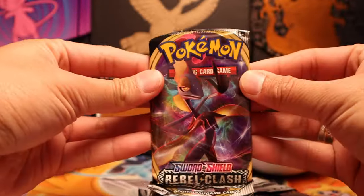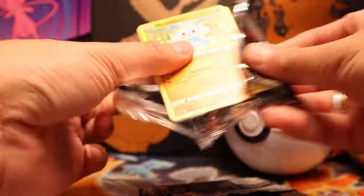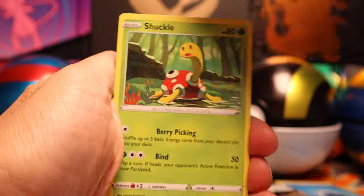Dragonite Coin, Rebel Clash Pack, again. I guess I'm not the one who's going to be lucky today getting the double Cosmic Eclipse, but you know, we'll take the end for now. Hopefully we get some W's because we sure as hell need it, ladies and gentlemen. Milo, don't care for you.